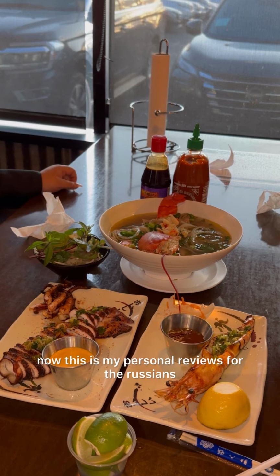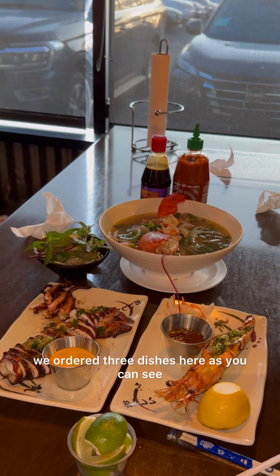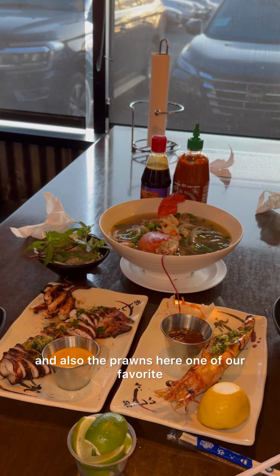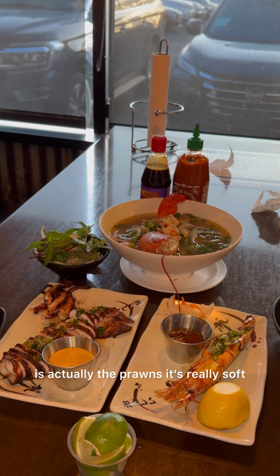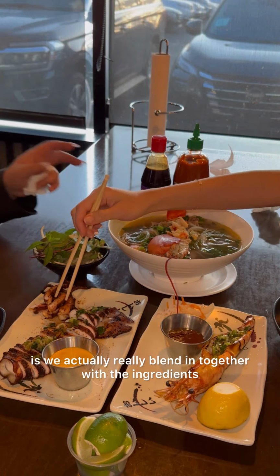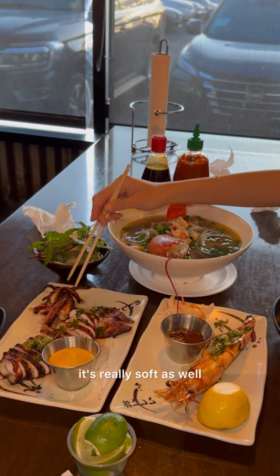Now, this is my personal review of the restaurant. We ordered three dishes here. As you can see, the lobster pho, the salt and pepper calamari, and also the prawns here. One of our favorites is actually the prawns. It's really soft and delicious, flavorful. Second is the calamari. It's really blended together with the ingredients. It's really soft as well.